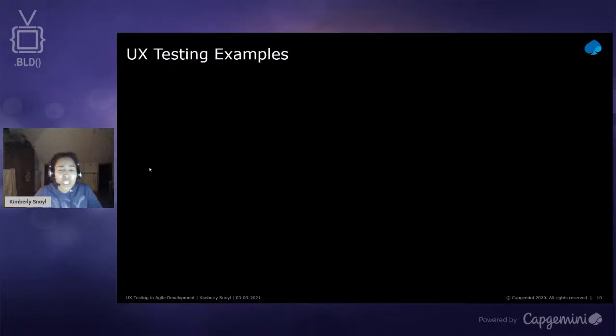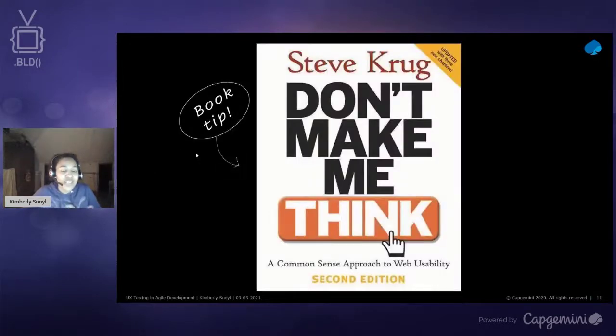They're just small things, but that's the thing about user experience. When it's there, you don't see it. You don't see how easy it is to use. And when it's not there, you get frustrated. And this is just what you don't want. You don't want people to get frustrated.